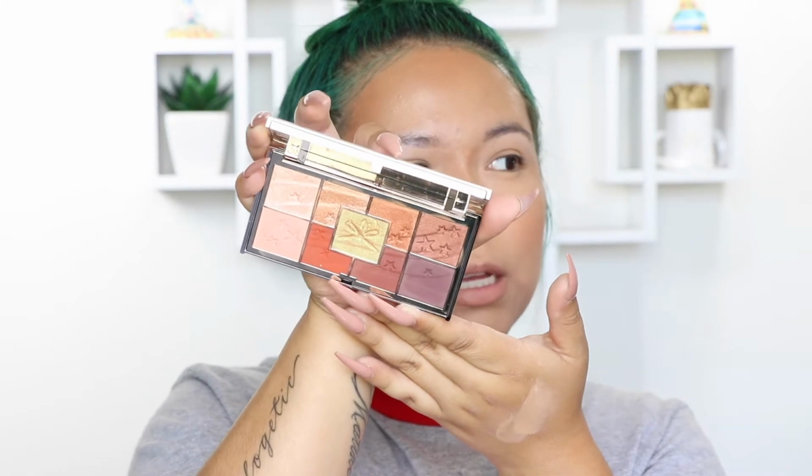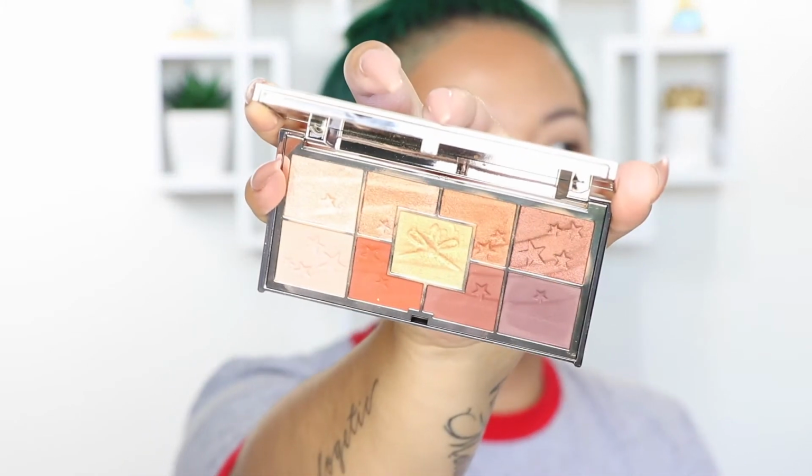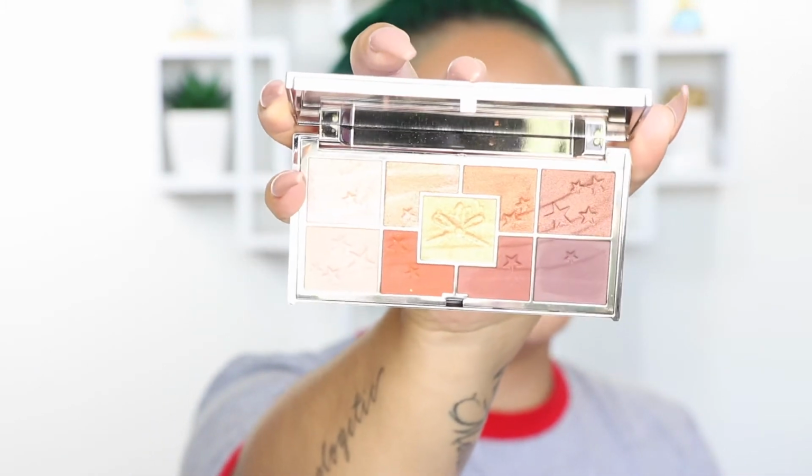For today, I'm going to be using this palette right here. This is the Ciate London Astral Lights palette in the shade Burnt. I have two palettes, so this one's Burnt. This one looks like this, you guys. It is absolutely beautiful. These colors are so, so nice, and the palette is just overall really, really cute.